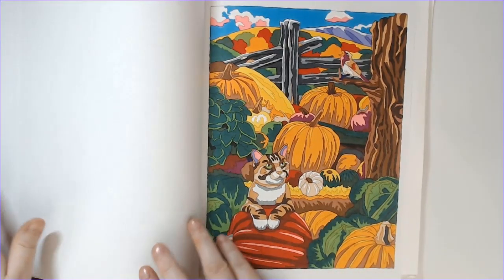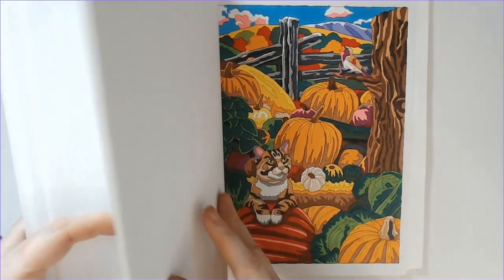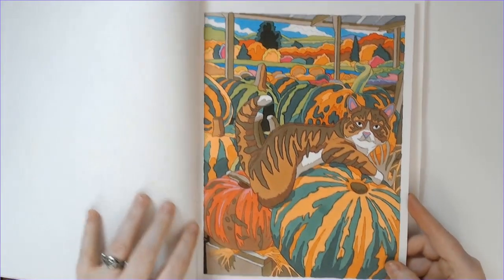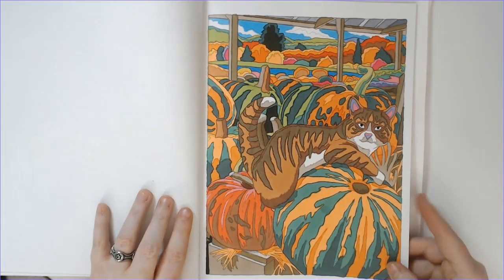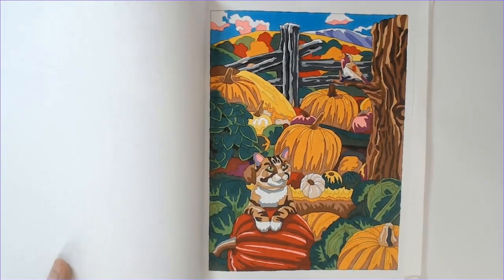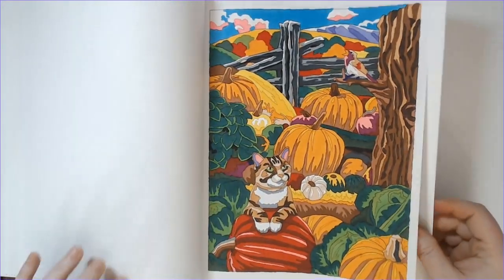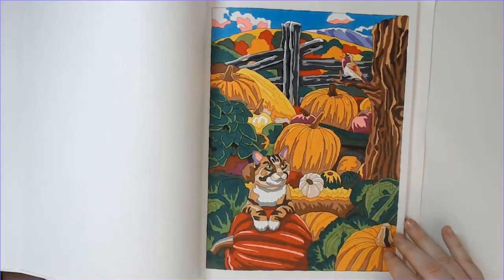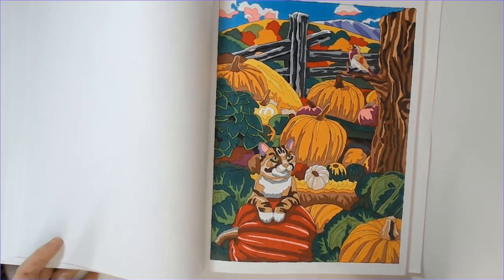What I'm curious about, so I colored another smug cat on a pumpkin last year, I think, and it was this one. And I can't remember if this is the way it looked or if it's faded a little bit. I'll have to go back and look at my Instagram. What I'm curious about, because this was all different markers, is if this will have a more faded look, because it's just so bright and vibrant right now. So I think it's okay. Anyway, yeah, this turned out great.